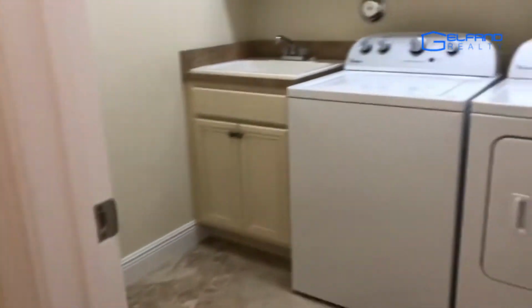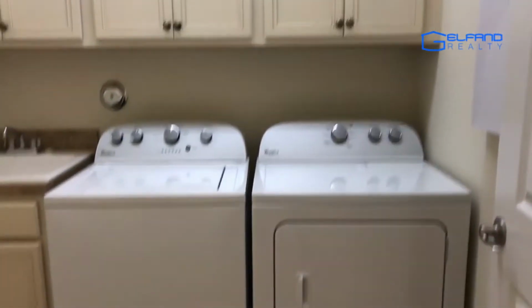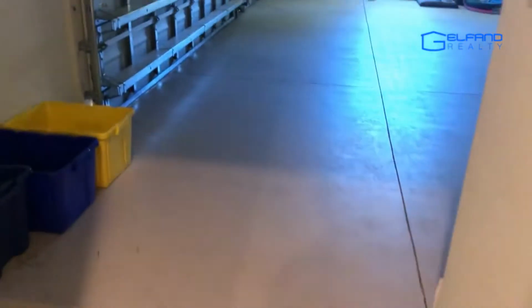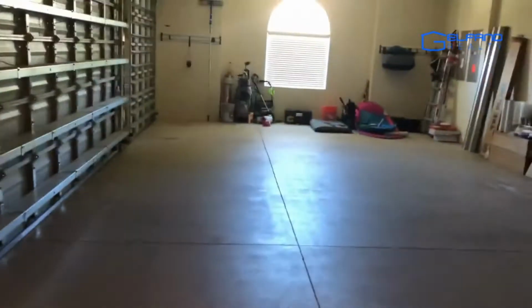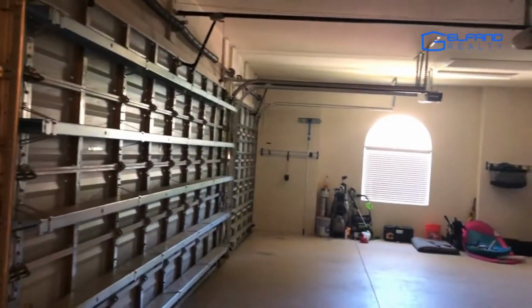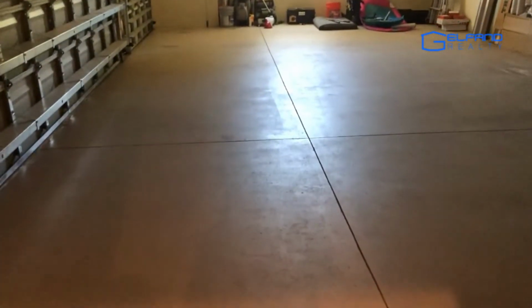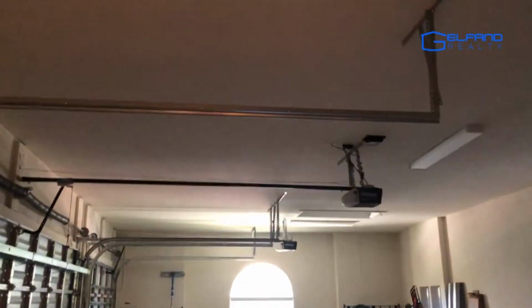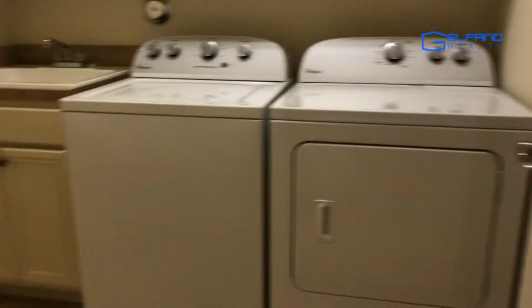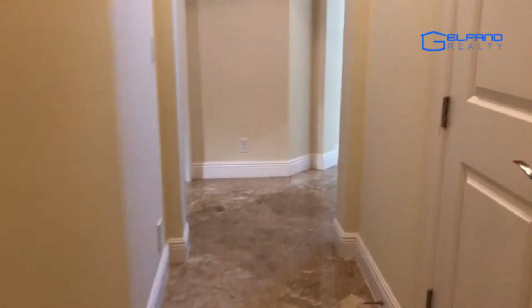On the first floor for sure you have a washer and dryer, and also on the first floor you have a 3-car garage, huge. But again, you need a garage in Florida, first to keep your car from the rain, from the sun, and sometimes in hurricane season you need to put it inside. Some people make the garage like storage, a lot of mess, but again, a garage is not useless.